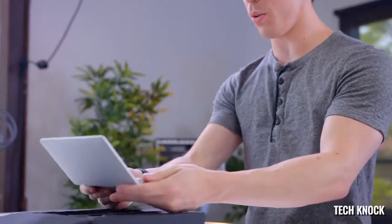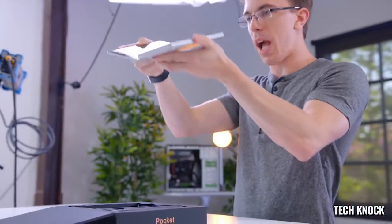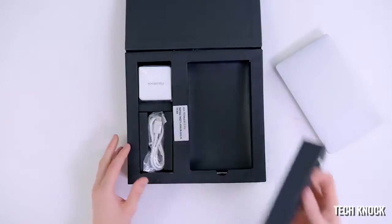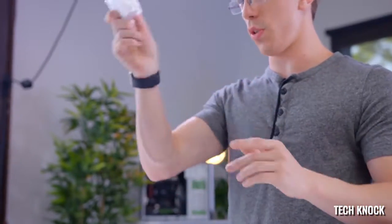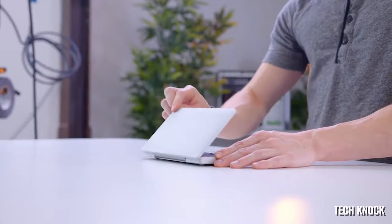Ooh, whoa. When I heard the words world's smallest laptop, I assumed something very small and plastic. It honestly seems like someone ran a MacBook through a shrink ray, and that is not a bad thing. Before I get too far into it, what else do we have in here? We have a USB-C to C cable, as well as a power brick, which I assume will use USB-C. I love this hinge. That feels so smooth.